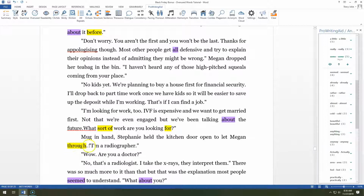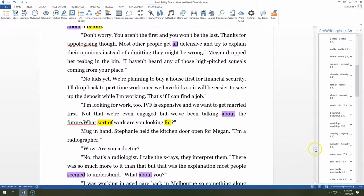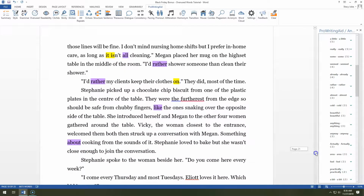Here we have another sentence ending on a weaker sort of word, so we can rework it and also make it tighter by just saying Stephanie held the kitchen door open for Megan. Just look for one or two more to change.